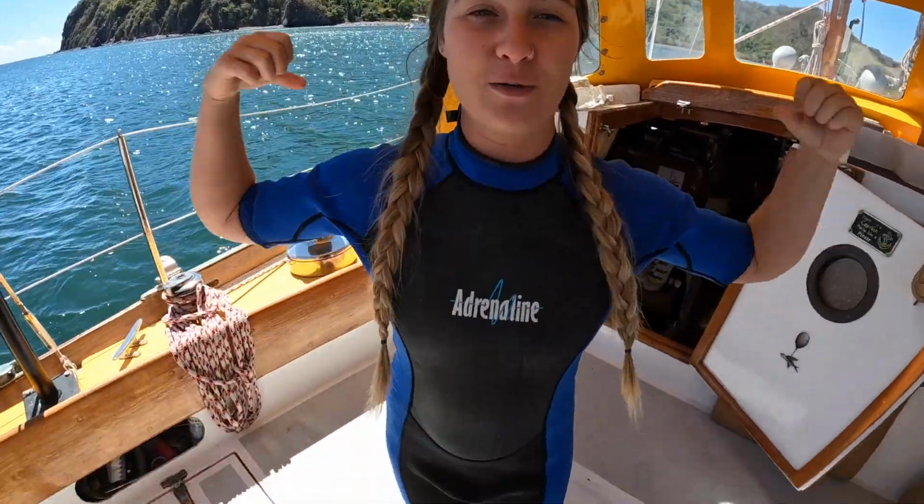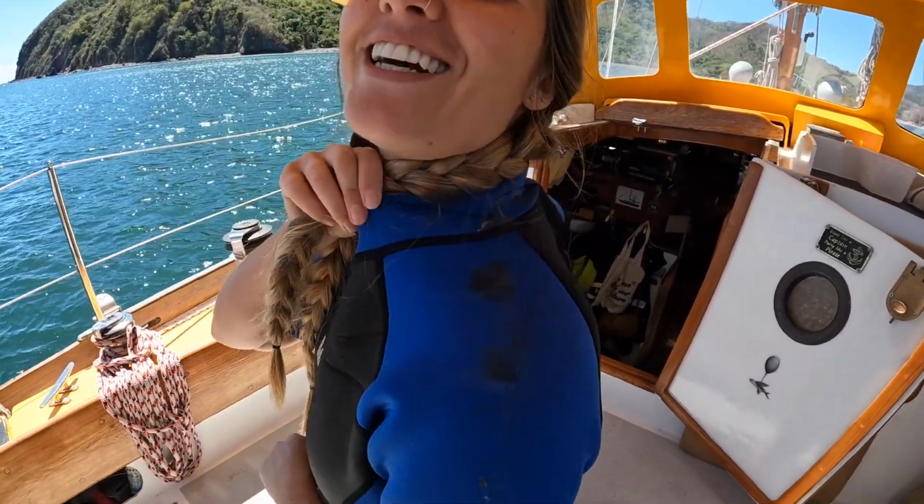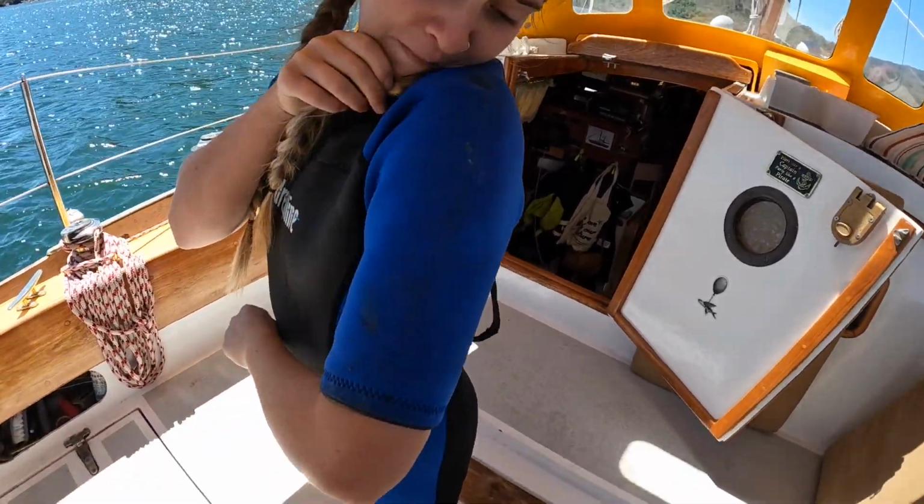Okay, we're anchored and we're getting ready to go snorkel, and I put my awesome superhero suit on that I love because I feel like I'm invincible when I snorkel, but it's full of literal fish guts and blood. Oh, literally smell it. It's like literally rotting guts of fish. Kenna's a weird critter sometimes.